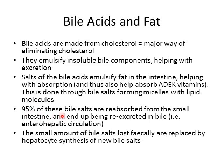Now 95% of these bile salts will be reabsorbed from our small intestine, and then will end up being re-excreted in our bile, and this is referred to as enterohepatic circulation. So the bile salts go into the duodenum, they end up being reabsorbed, go to the liver, and then they end up being re-excreted.